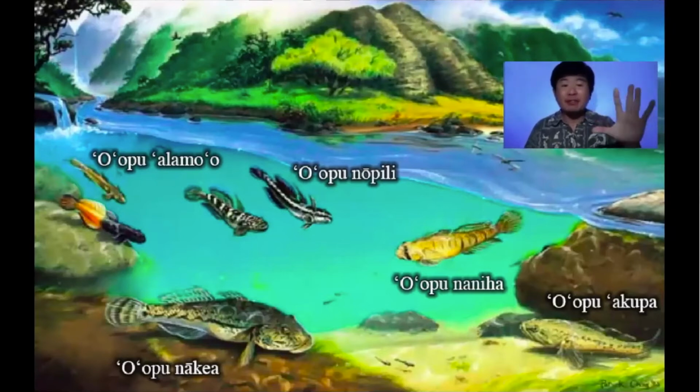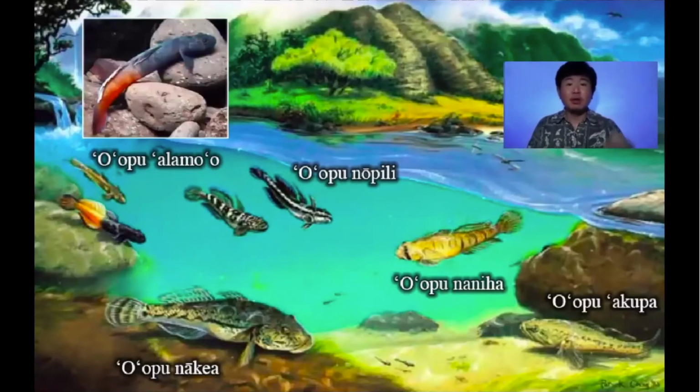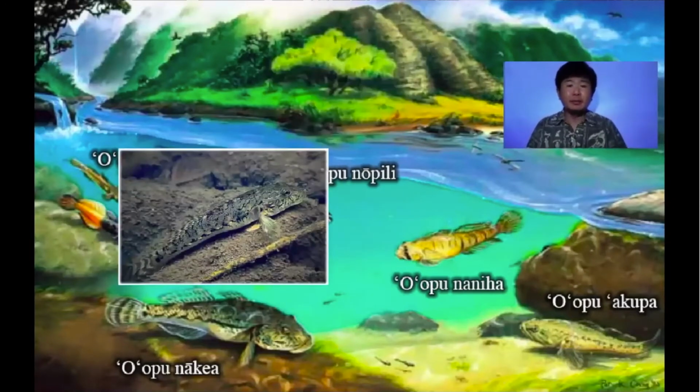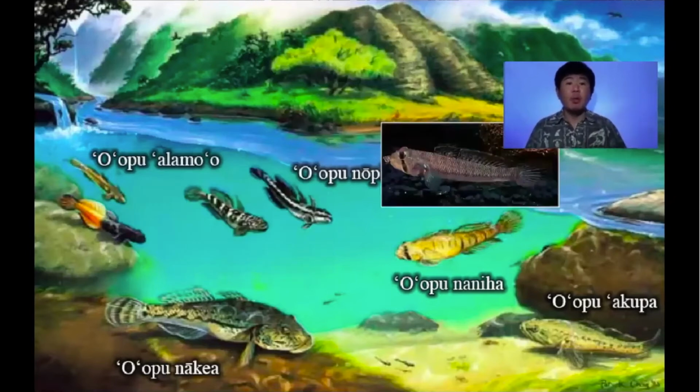Fantastic, guys. We have 5 different types of oopu that live in our streams. The first one that we're going to be talking about is oopu alamo'o. Can you guys say oopu alamo'o? I know it's a little bit of a tongue twister, but you guys are doing a great job. We also have another oopu, number 2, oopu no pili. Fantastic, guys. We're going to go through our third oopu, number 3, oopu nakea. Good job, guys. Our fourth oopu is oopu naniha.